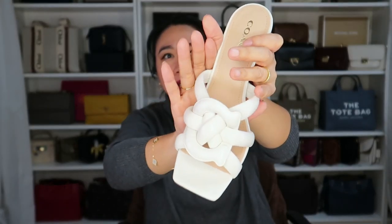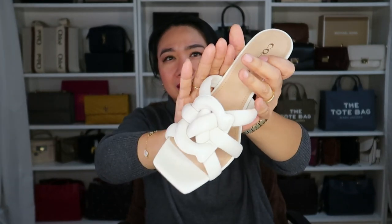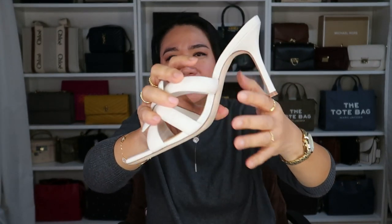Yeah. So that part is like, I don't want to look taller than my husband. But it's so cute. It's really, really cute. I like it. I hope that Coach will make the heel shorter. Then it will be perfect for me.